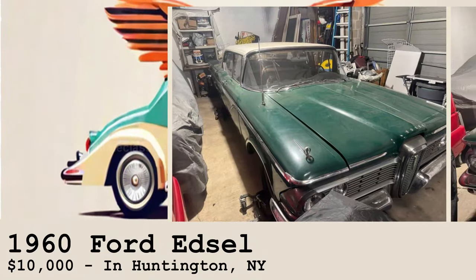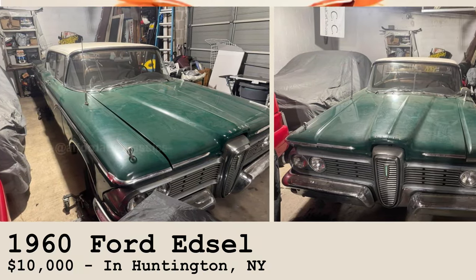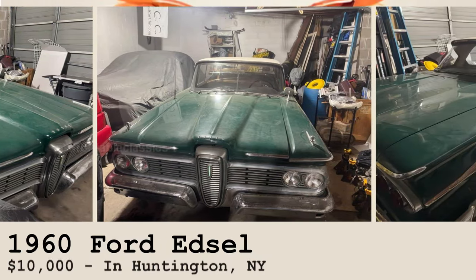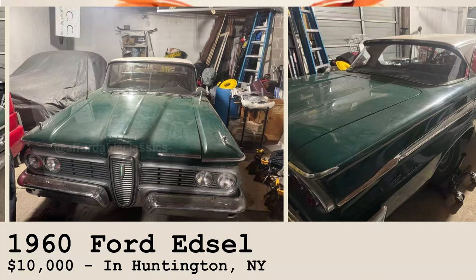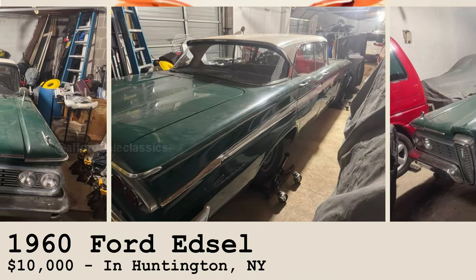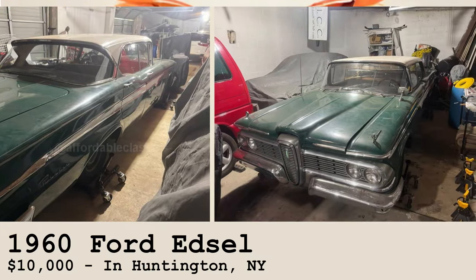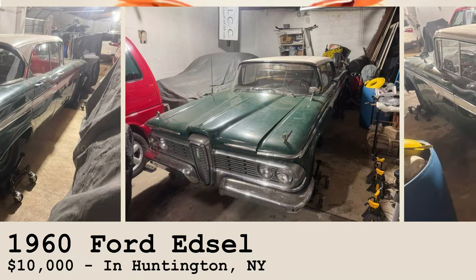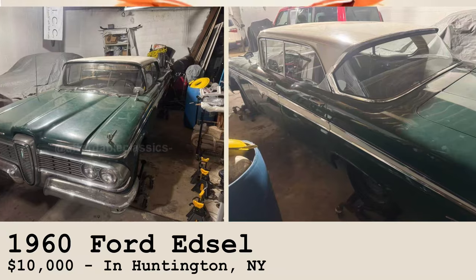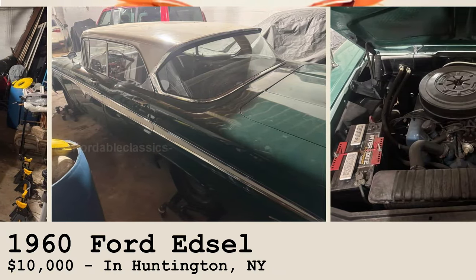Number 25, presenting the 1960 Ford Edsel, a rare barn find with a unique story, available for $10,000 in Huntington, NY. Resting in storage since 1969, this Edsel remains complete with only 46,000 original miles. Though not currently running, it comes with the original registration sticker and awaits a dedicated restorer to unlock its full potential. With no paperwork included, this project offers a significant opportunity to bring a piece of automotive history back to life.